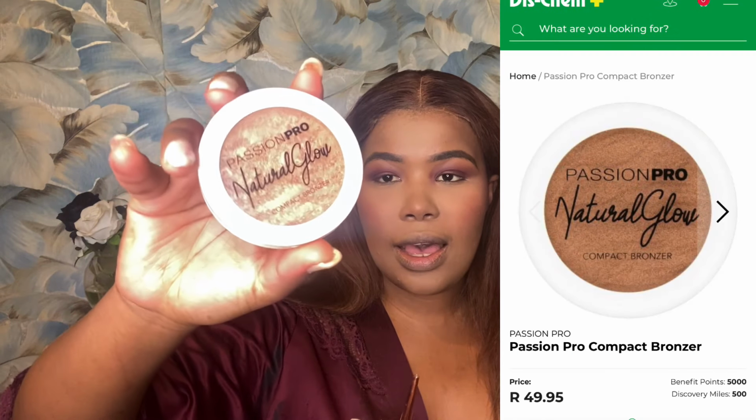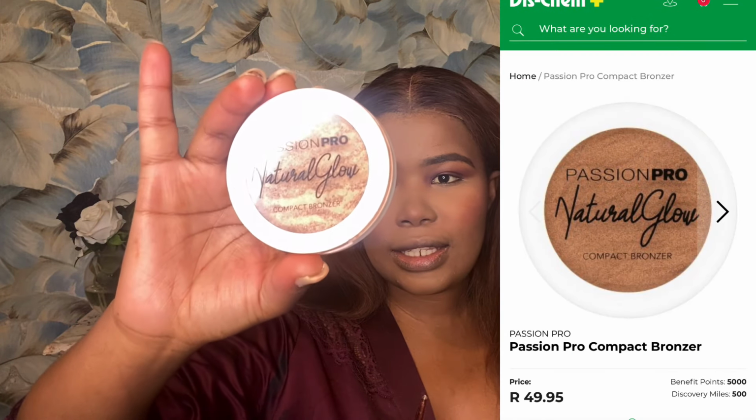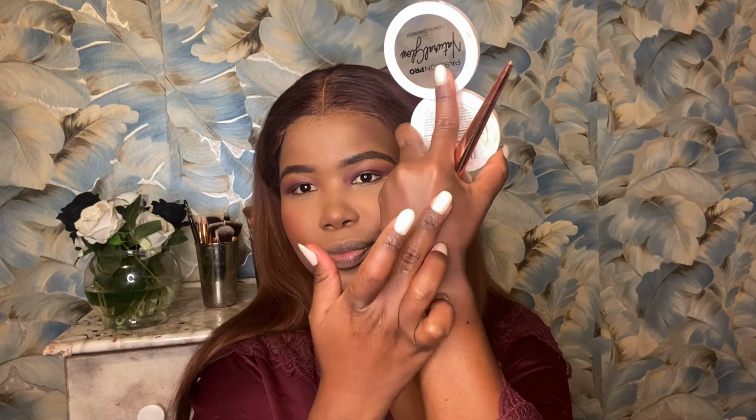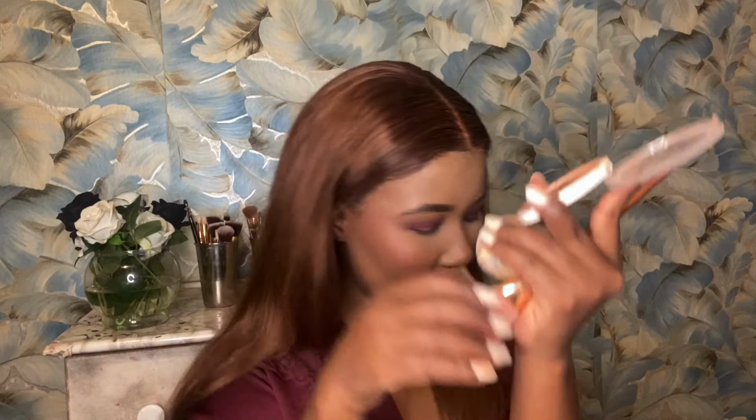Now, one other product that I'm not new to is the Passion Pro Natural Glow Compact Bronzer, and it looks like that, and it retails for $49.95, and this is in the shade Sunkissed. I've been using this bronzer, child, and play with me one more time.